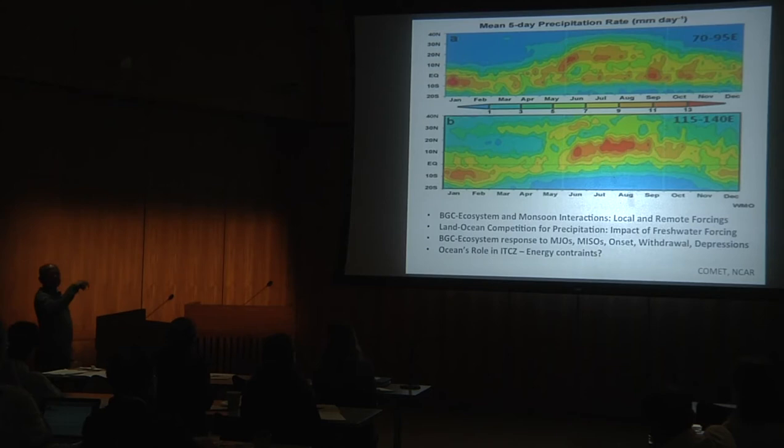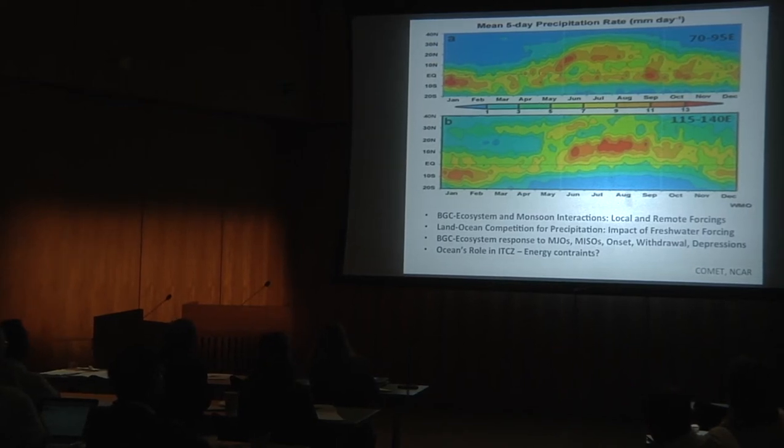There are these features coming off the tip of Madagascar and then propagating into the equatorial region. So those kinds of things probably have something to do with this transition that happens.